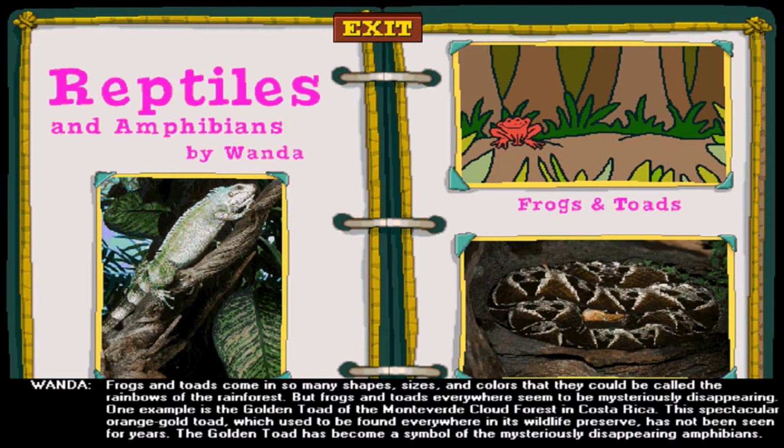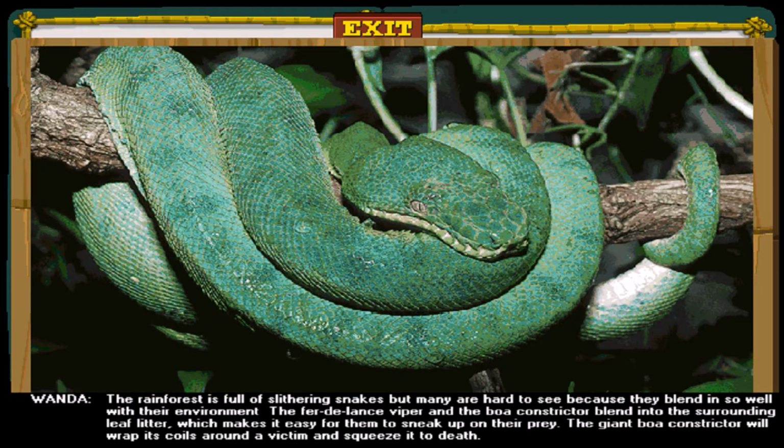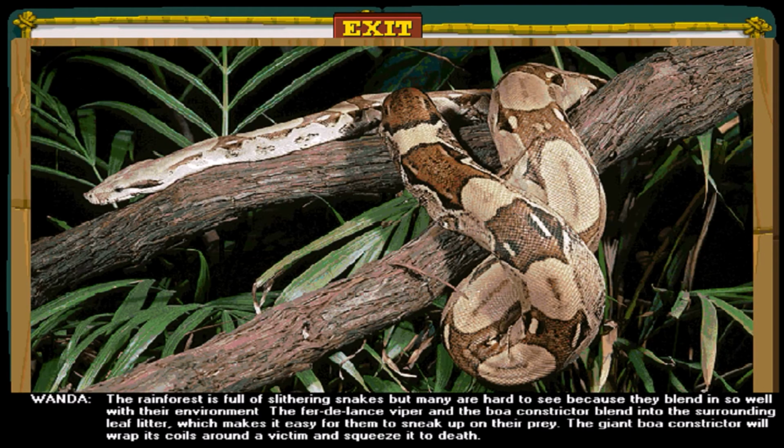Okay, now we're on to snakes. The rainforest is full of slithering snakes, but many are hard to see because they blend in so well with their environment. The fer-de-lance viper and the boa constrictor blend into the surrounding leaf litter, which makes it easy for them to sneak up on their prey.